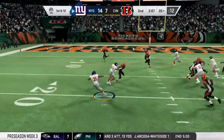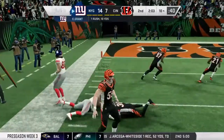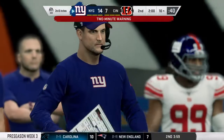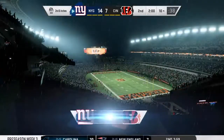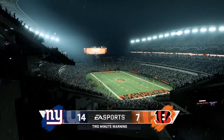They will run with Grant. And he'll get it here to the 10-yard line. 10 yards on the pickup there, and it'll be 2nd down. We've hit the 2-minute mark of the 2nd quarter, 14-7.